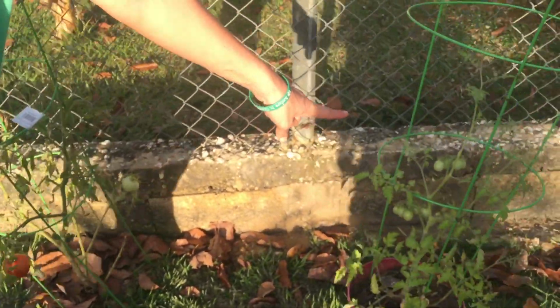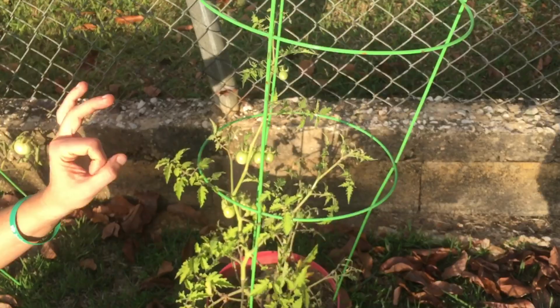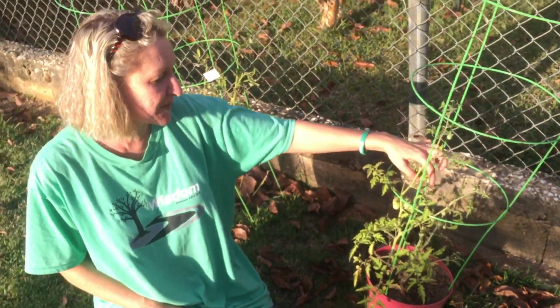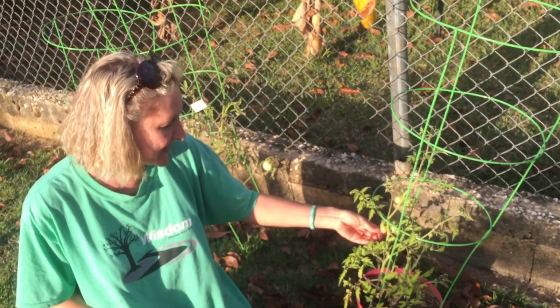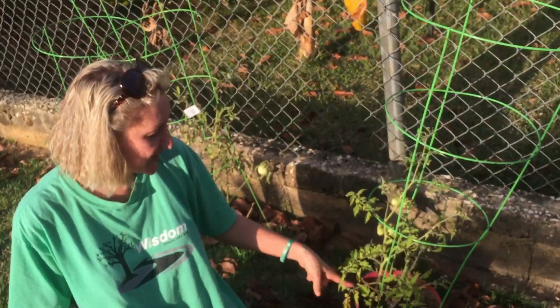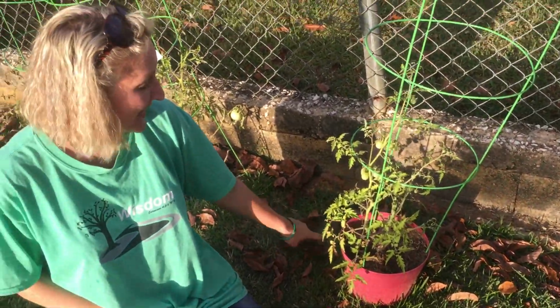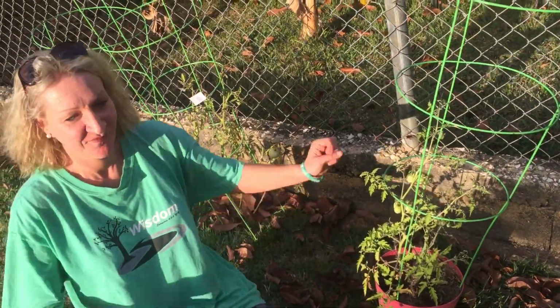This is seeds that I saved from these little tiny yellow tomatoes that my friend had given me to eat from the farmer's market. They were so good. I saved some seeds, and here it is. But I started this plant from seed, but I put it in a pot because we may or may not be moving, and I wanted to be able to take it with me.